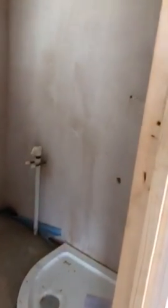So if we go down here, shower trays in, ready to go, and we're planning on tiling that wall, and leaving that to paint. So that's all looking good.